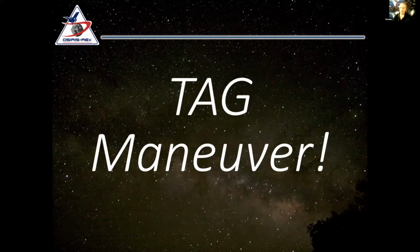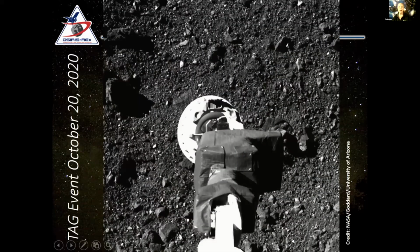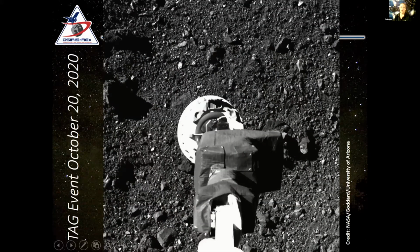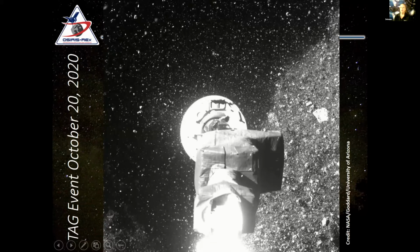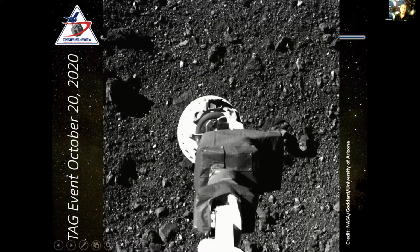So now let's move on to the TAG maneuver itself. TAG stands for Touch-and-Go Sample Acquisition Mechanism, the TAGSAM. And we're waiting only 15 seconds for the slide to change. There actually were 18 minutes of one-way communication during this procedure. This picture actually took several hours to complete. Earth received confirmation of successful touchdown on October 20th at 6:08 p.m. Eastern Daylight Time.